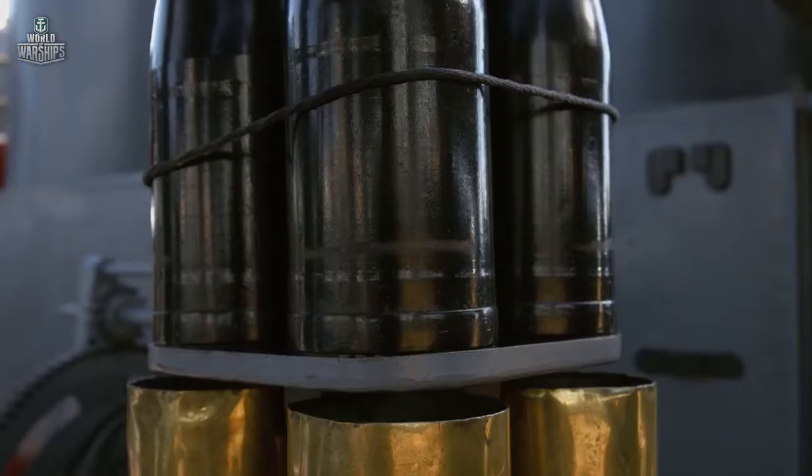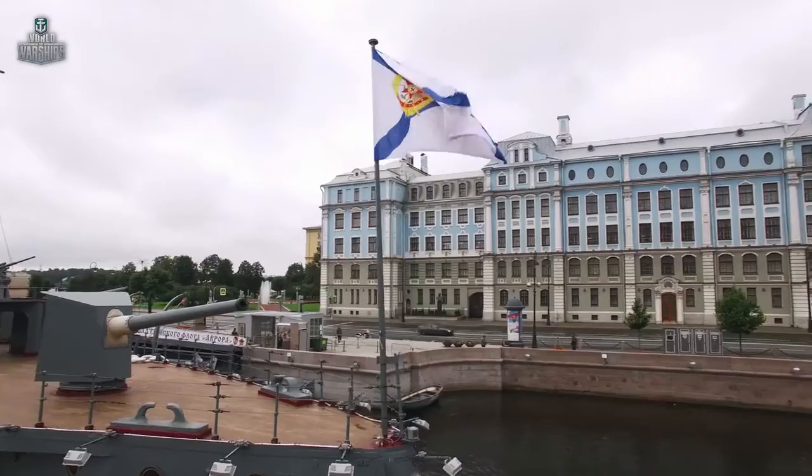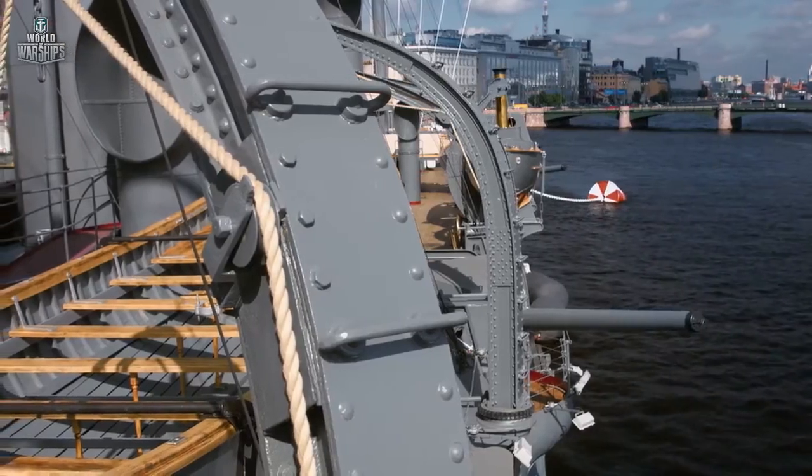Almost the entire battle core of the Russian fleet was destroyed, and even ships that were considered obsolete, like Aurora and Diana, which had survived the Russian-Japanese War, could still be useful to the fleet. In 1909, cruiser Aurora became a training ship and entered the First World War with that status.